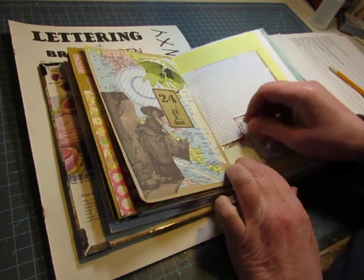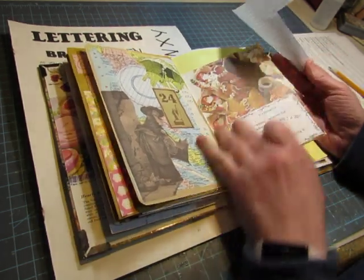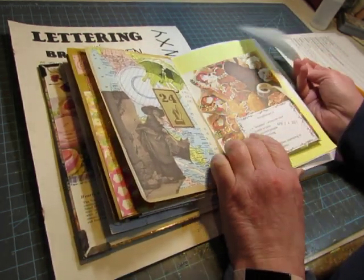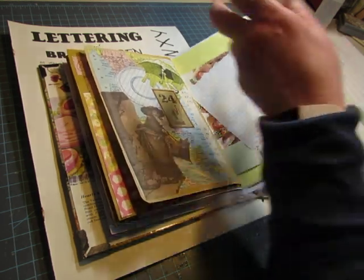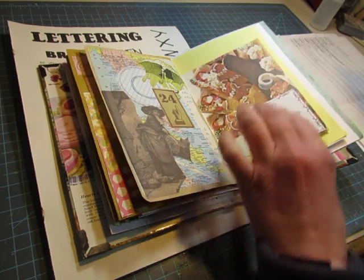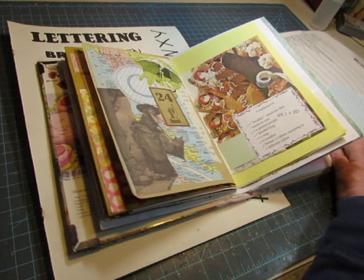It's 2:41. So this is what we did last week, and I never did do the planner part because I had to cover that up and I just didn't take the time to do that. So I've just prepped these two pieces of paper that I can journal on, and I'm going to glue them down right now before we get into the collage.